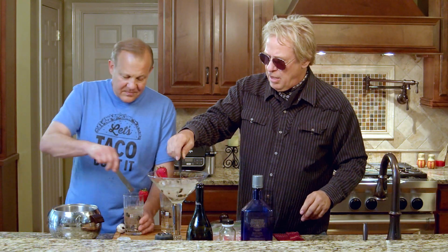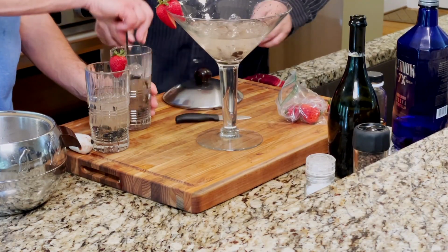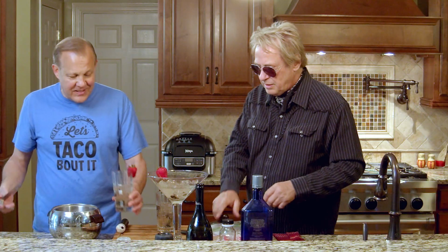And after we taste this, I'll remember what I'm forgetting. Which is always the way you make a cocktail, right? Yes. Oh, look at that. Oh, how sweet is that? Hopefully not too sweet. Ice just shoots out.